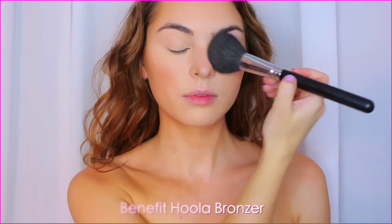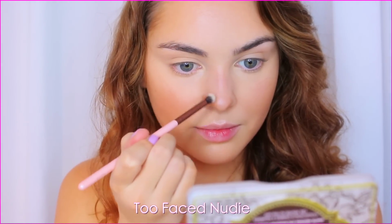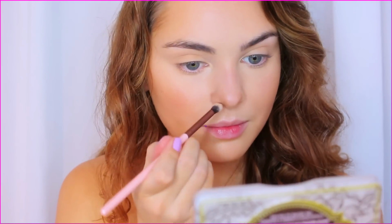And like always, I went in with Too Faced Nudie powder, and I'm defining the tip of my nose a bit more, but I'm not going too heavy with the contour because this is more of a day look for me. But if you want your Insta pictures to be super glam, go ahead and contour with a heavier hand.